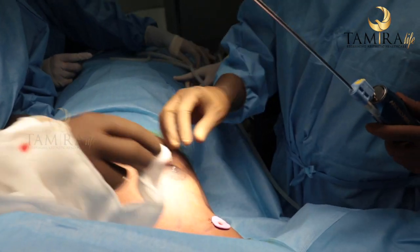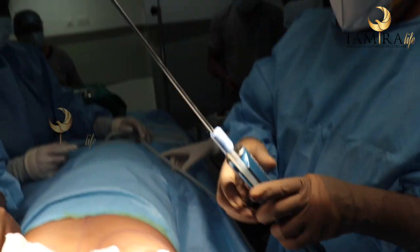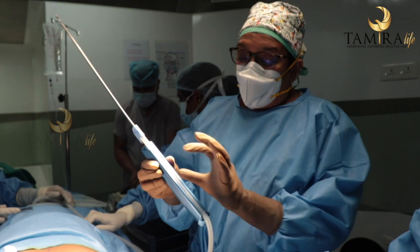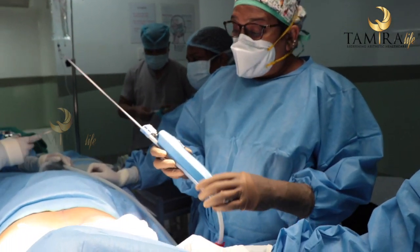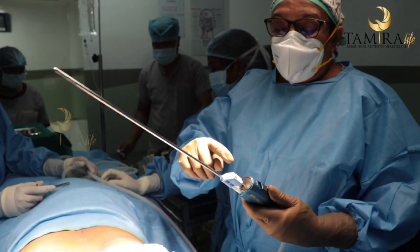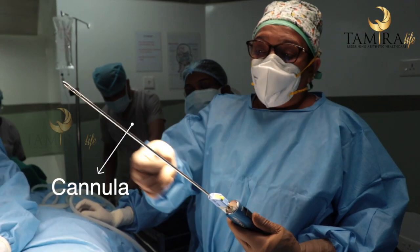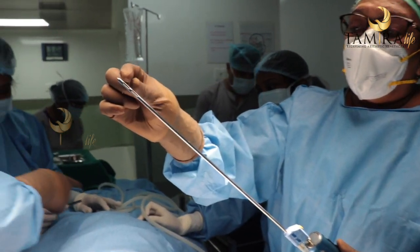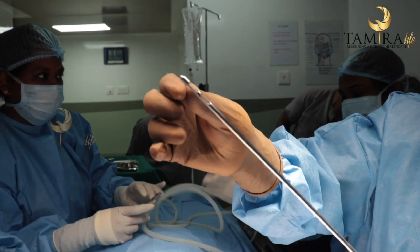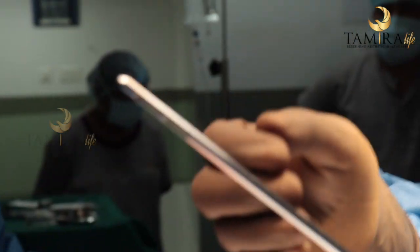Then, this instrument is a power assisted instrument. We call this the handpiece. This is from a company called Microair. Basically this is called a cannula. It's a tube. It's just 4 millimeter in size, and you can see there are holes in the tip. So this is where the fat is sucked in.